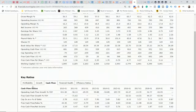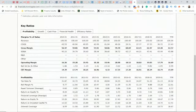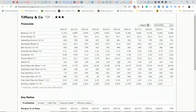Free cash flow production is about the same. ROIC is lower. So how did I know that? Why did I know that many of these metrics would be lower? Because if you're selling products slower, you're not getting cash as fast, which makes your real-world profitability metrics lower.